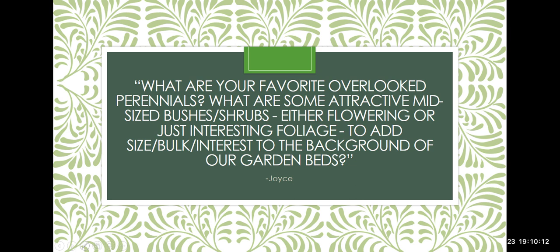And also you're finding that it's in 1 gallon container. So if you forgot to plant it in the fall before, you don't have to worry about it anymore. They're all planted in 1 gallon containers. So you can just pick them up at your local garden center and plant them anytime. Mid-sized bushes are flowering, interesting foliage.